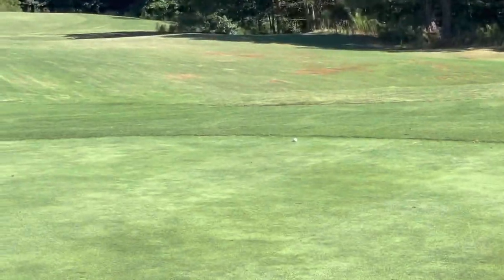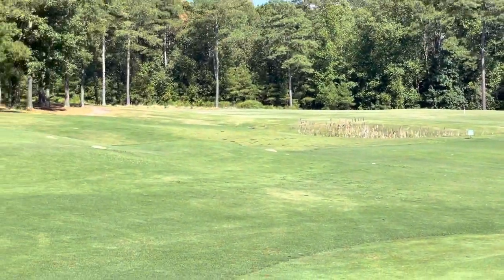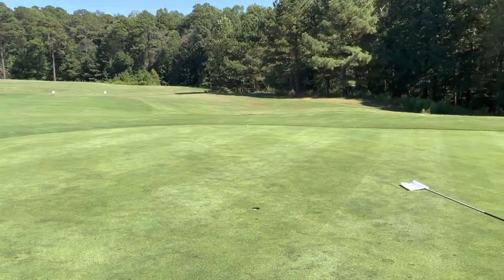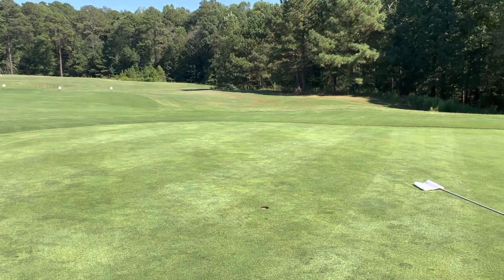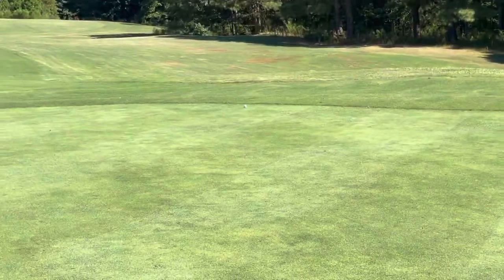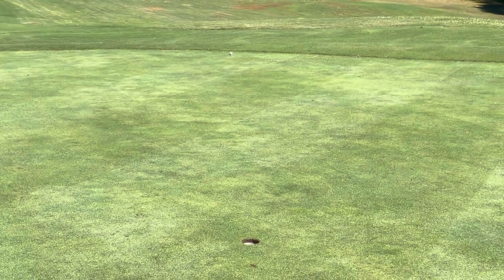So I hit a pretty good shot there. Sliced it around, or kind of faded around those trees. Didn't quite slice like I wanted it to. But for me, I'll take that shot because I do not like hitting low cuts. So, got about 30 feet. Just try to roll it in for birdie.